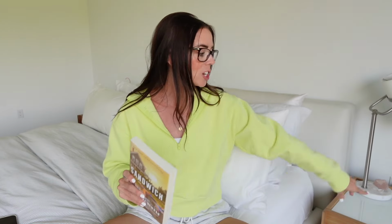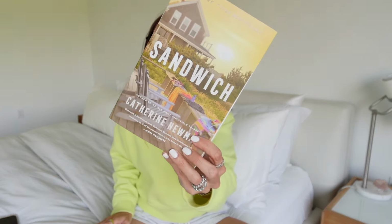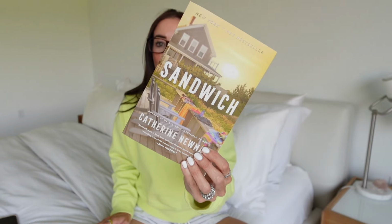Now for me, a lot lately that has been reading. I just finished The Same Time Next Summer and I'm starting on Sandwich. I shared this with you girls a couple of weeks ago that this is a new book that I'm getting into. And so for me, I'm spending that time reading a book.